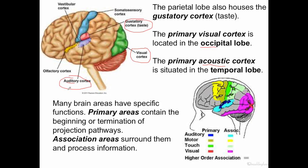And what's interesting here is also the way this whole thing is organized. So look at this picture down here. We have these areas called primary areas, and those are areas where we have the beginning or termination of projection pathways. So we have a primary area here, that's the primary somatomotor cortex. And then behind it we have the primary somatosensory cortex in green here.